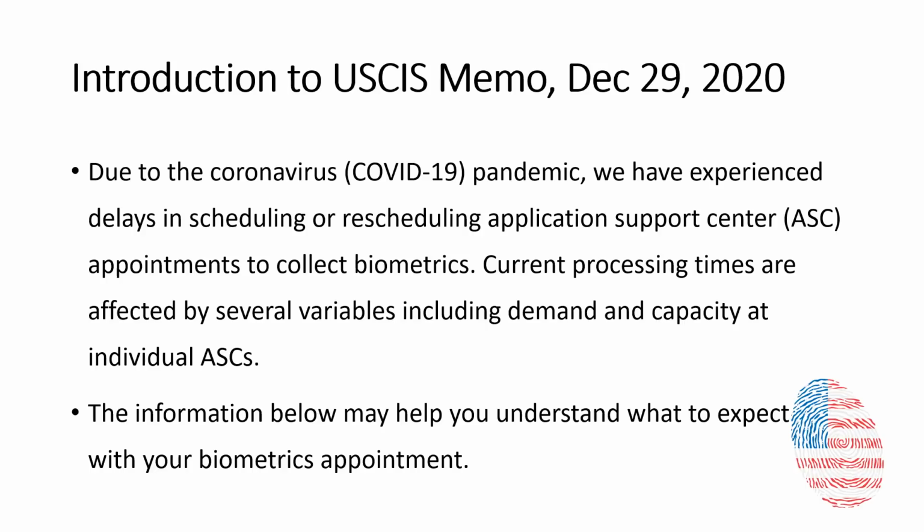Now let's introduce the USCIS memo December 29, 2020 about the ASC updates. Due to the coronavirus pandemic, USCIS has experienced delays in scheduling or rescheduling Application Support Center appointments to collect biometrics. Current processing times are affected by several variables, including demand and capacity at individual ASCs. The information below may help you understand what to expect with your biometrics appointment.